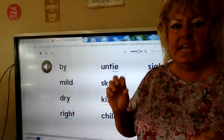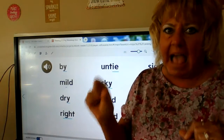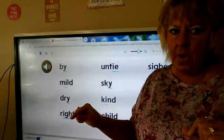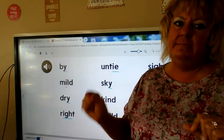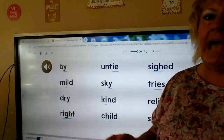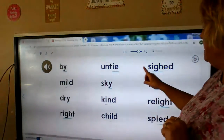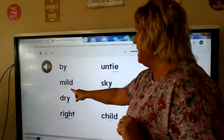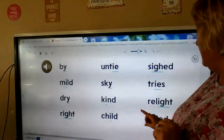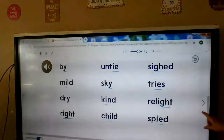If you have a word that ends with Y, if it's a short one-syllable word, the Y says I. If it's a two or more syllable word and ends with a Y, that Y usually makes E. But if it's a short one-syllable word and ends with Y, it usually makes I. We're going to read these words again. By, untie, sighed, mild, sky, tries, dry, kind, relight, right, child, spied.